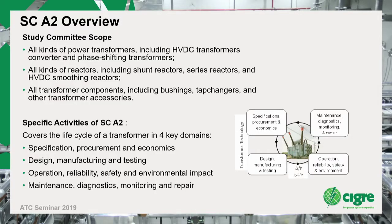Power transformers and reactors, that is A2. Power transformers are the stationary machines in the high voltage network. That's why we are A2. A1 is rotating machinery, A2 is the station machinery. And we cover two components, the power transformers and the reactors.